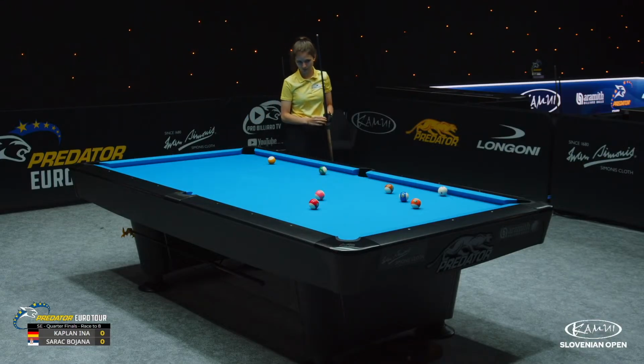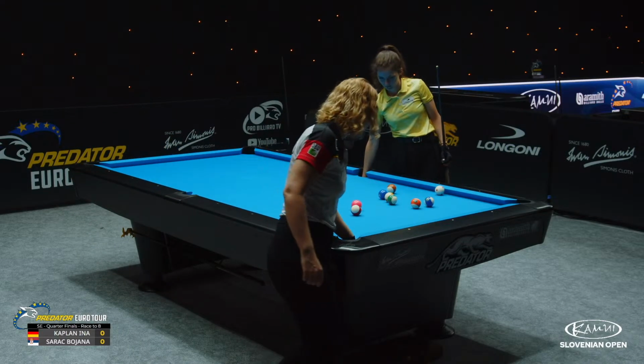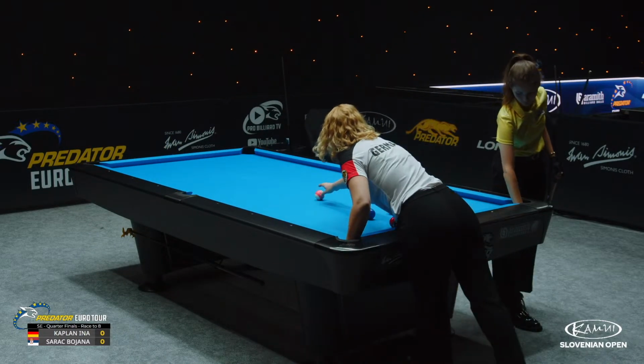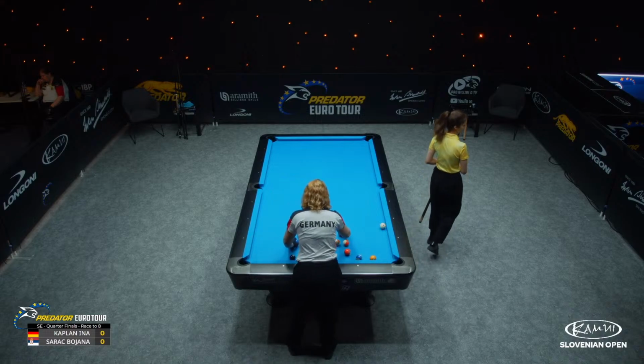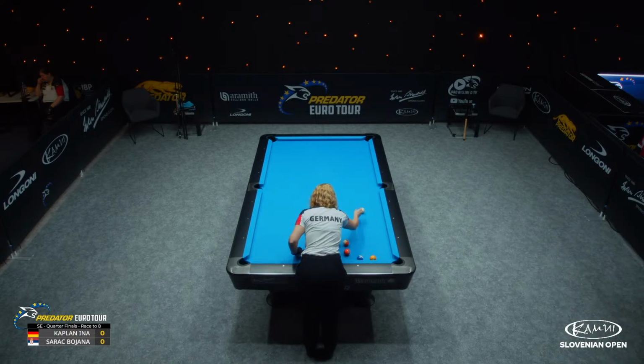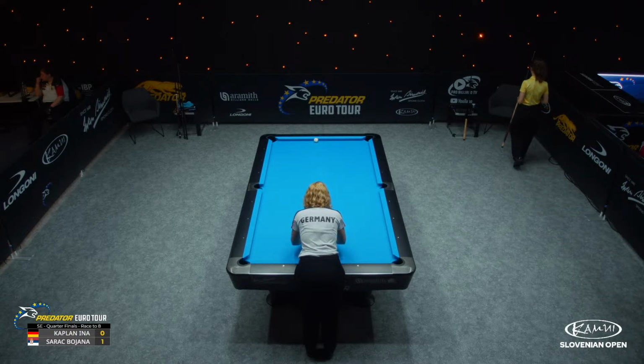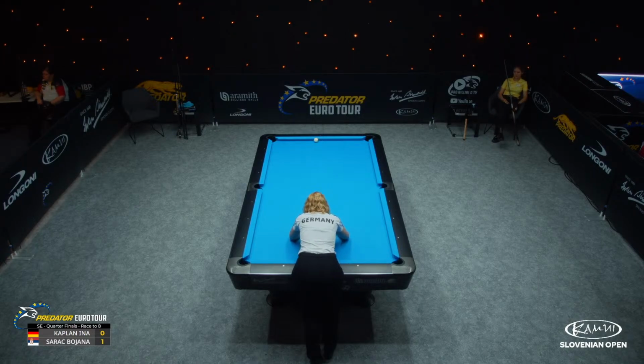Yeah, well composed and actually a very impressive run out. I mean, the opening shot wasn't straightforward, neither was the layout, because she had some tricky positional shots to play, but she did well there. And one last thing, I noticed that she really composed herself nicely on the 8 there and had a nice pause in her backswing. These are all very good indications that she is focused and well prepared.